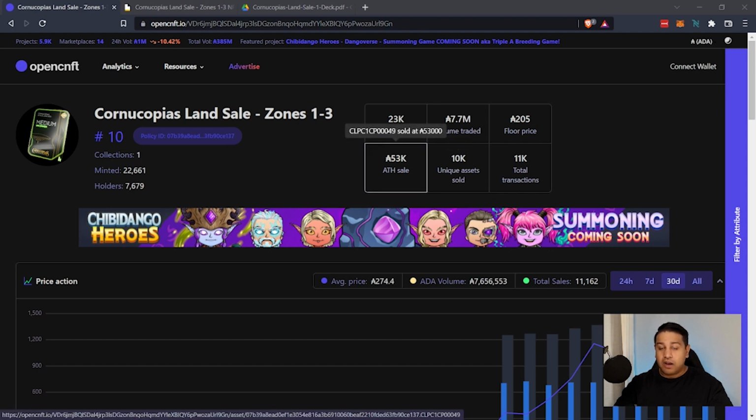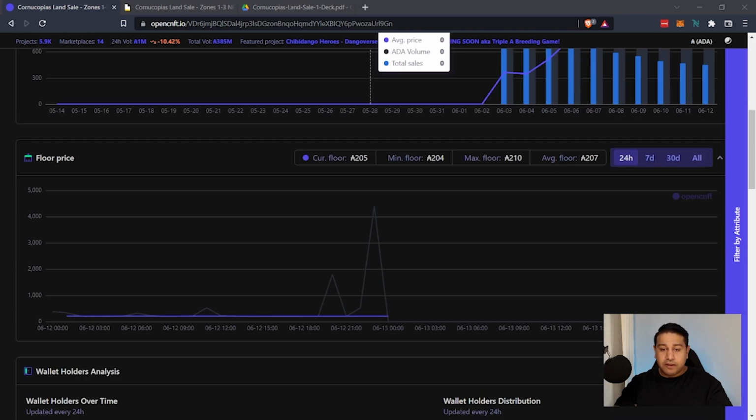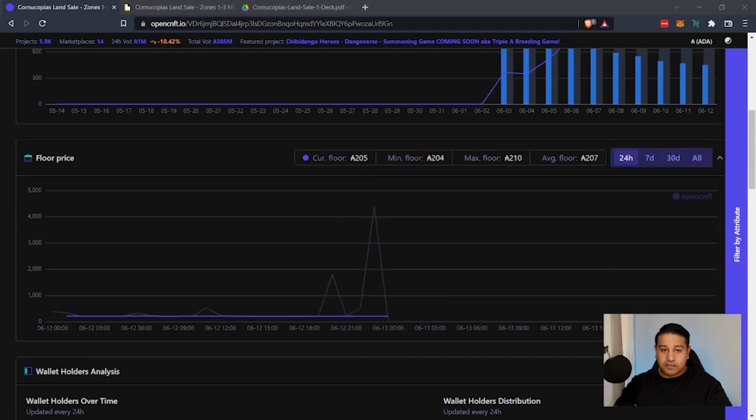53k was the highest all-time sale. So someone bought a land plot. I imagine it was a pretty rare and a pretty big one for 53k in ADA. 10k in unique assets sold, so that'll just keep jumping up as more assets keep getting sold on secondary markets. 11k total transactions on the secondary market right now. And as we go down, we can see some of the averaging floor prices on the charts here.